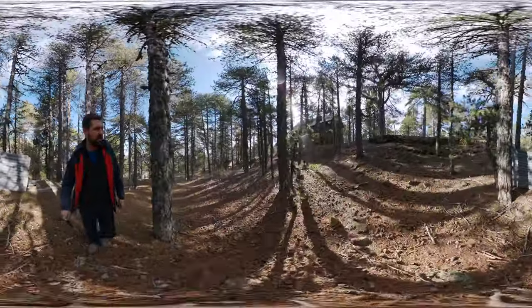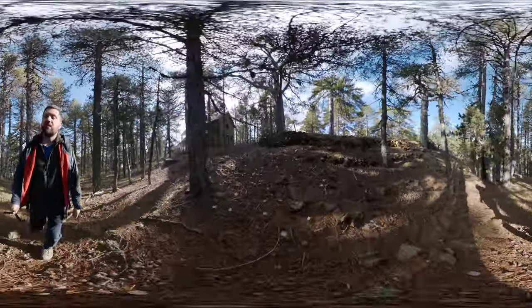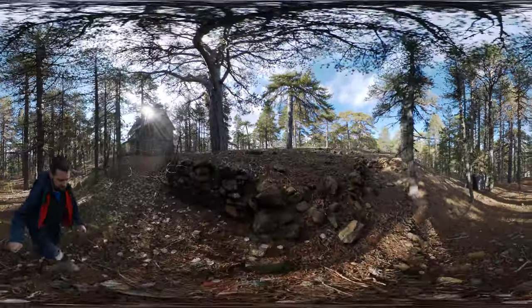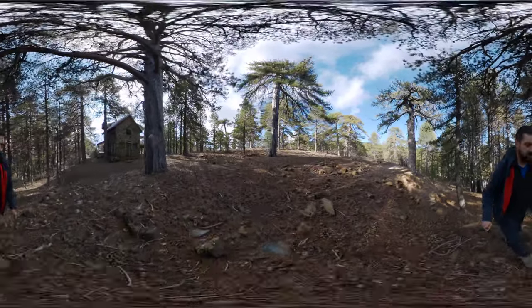Sorry, I may seem slightly out of breath, but just as a reminder, I am at 2,000 metres above sea level. The air is noticeably thinner up here, and it's a reasonably steep hill.